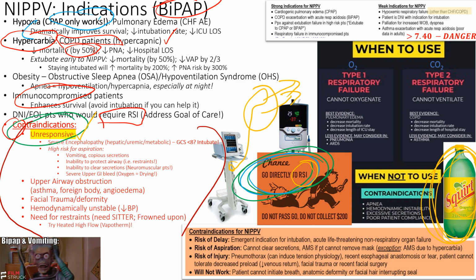You can kind of see them, right? The copious secretions, they're vomiting. Why is vomiting bad? Because this could be a little Mars attack situation down here, right? So they vomit and it's going to blow all that vomit back into the lungs, right? Which is not good.